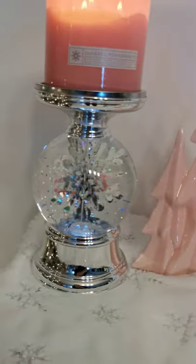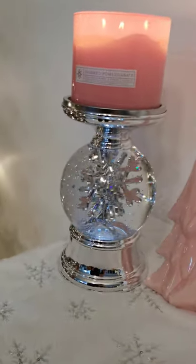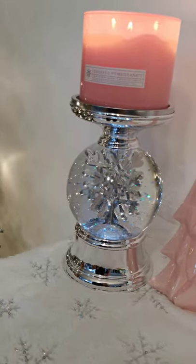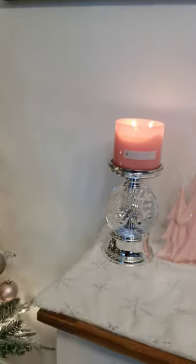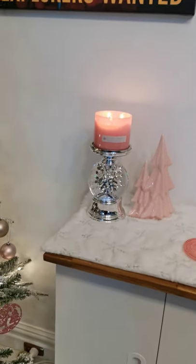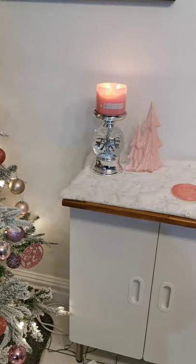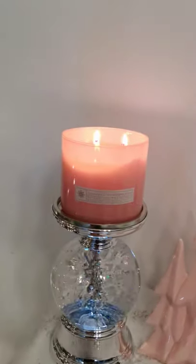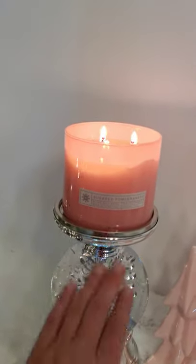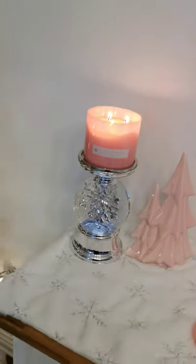Now, the other thing I wanted to show you here is this lovely globe. This particular globe has a couple of different features. A lot of people don't realize when they see these online that they are quite large, quite statement pieces. If I back up a little bit so you can get some better scale on that, it would be about 25 centimeters, perhaps even 30, from the base here to where the candle sits, which is a lovely level.